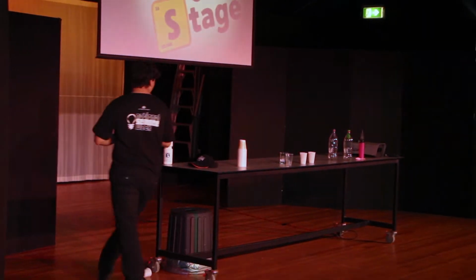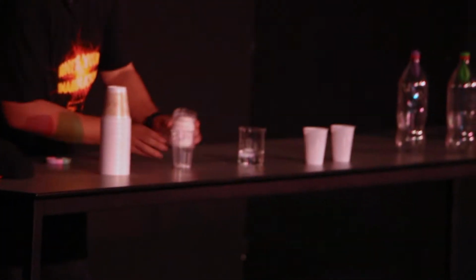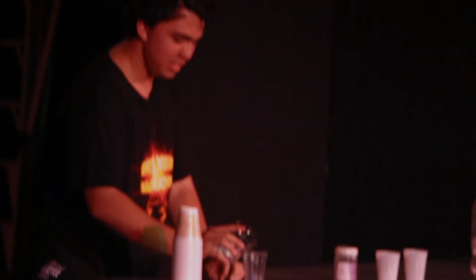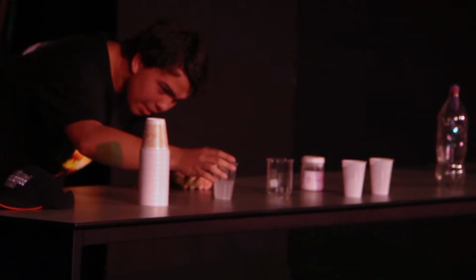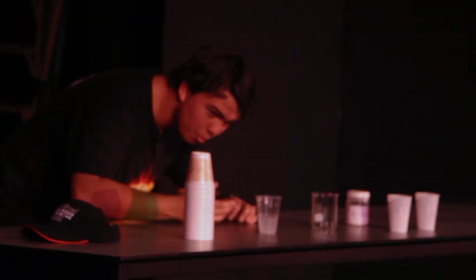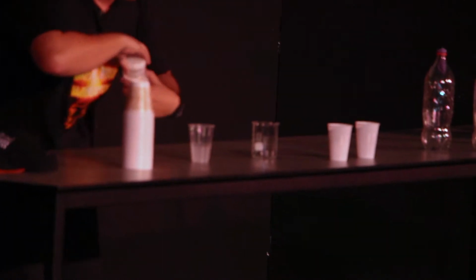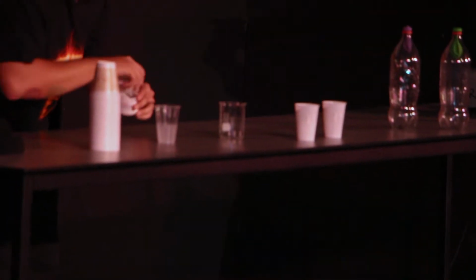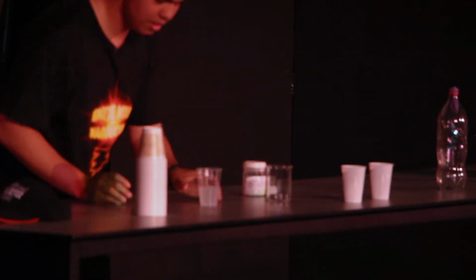So what I'm going to do, I'm going to show you that right now. I'm going to get some of this sodium polyacrylate, or SAP for short, and put it into the cup. Then I'm going to get the water, tip it in, and if you watch, it will slowly absorb all of the water if I put enough in. No, I don't think I put enough in. Put a little bit more in, and it should soak up the water.